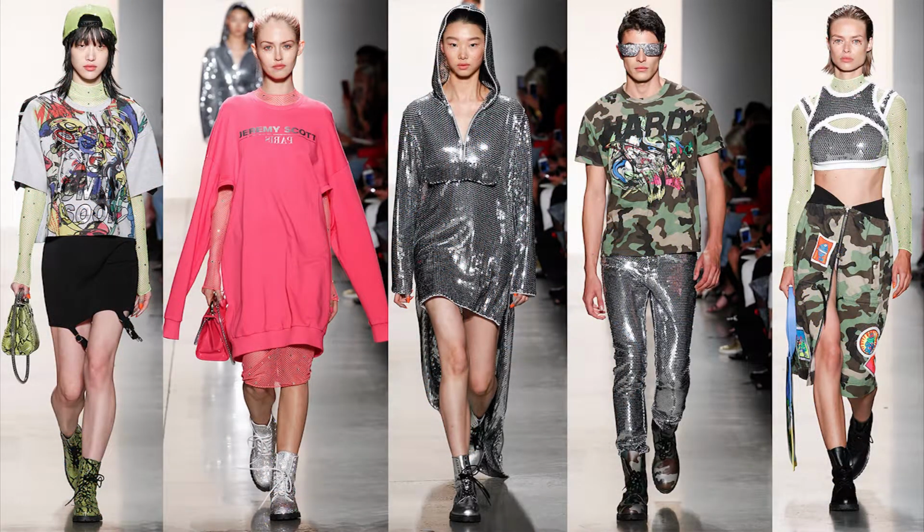On slide 5, we get to see the print on the top with a matching skirt on the bottom. It's okay. Again, I'm not feeling this. Another one I'm not feeling is the second picture. It just has Jeremy Scott Paris, and I'm not entirely sure what's with the middle picture. It might be a sequins hooded dress with a long tail. I'm not entirely sure how I feel about that.